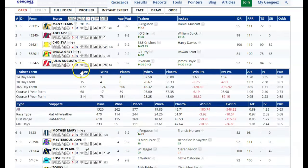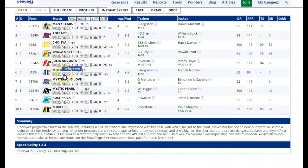Roger Varian is a trainer to note as well. Obviously plenty of his are short and well backed. You do need to be picky with them, but they're flying in the last 14 days, as you can see there. Is there anything else to highlight?